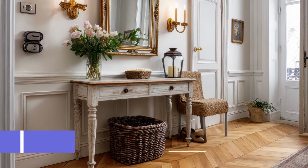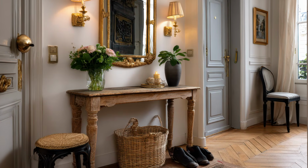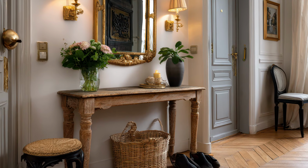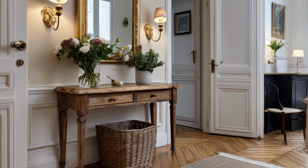Step into your home as though entering a Parisian townhouse, where even the smallest entryway makes a graceful impression. A slim console table with carved legs, a gilded mirror above it, and a small vase of fresh blooms set the tone for effortless elegance. A woven basket beneath the table keeps shoes tucked away neatly.